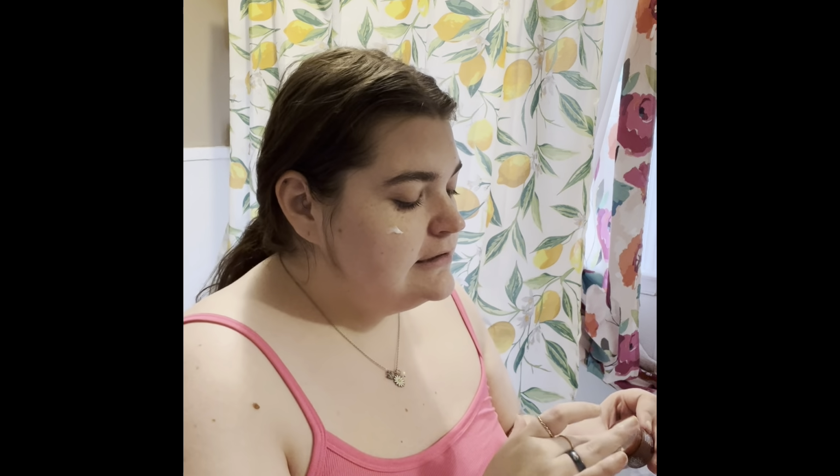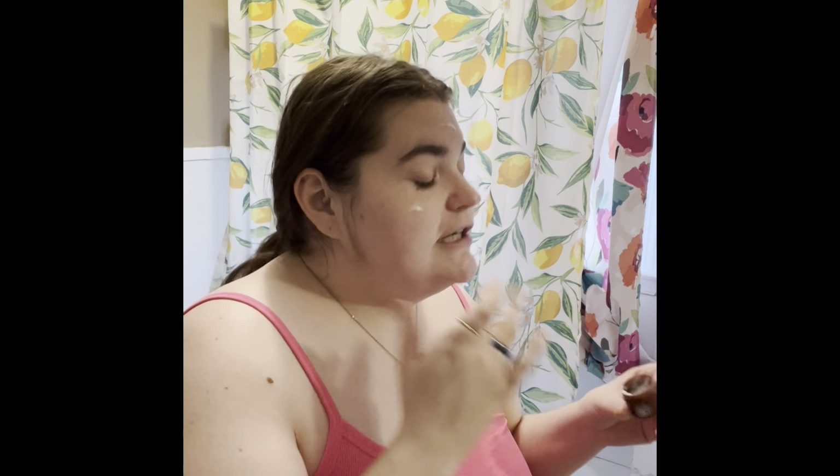And the area that I live in, it's not bad. But there is occasionally a warning out for, like, you know, the air quality and things like that. Just want to protect my face a little bit. I'm gonna do that.